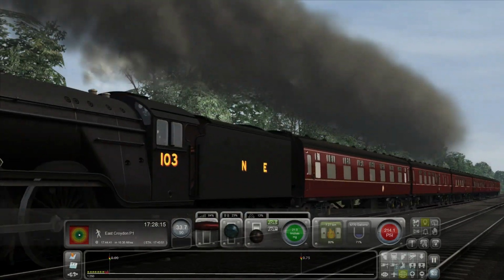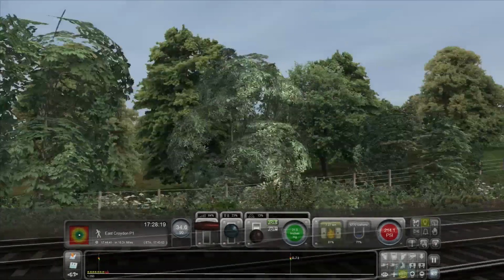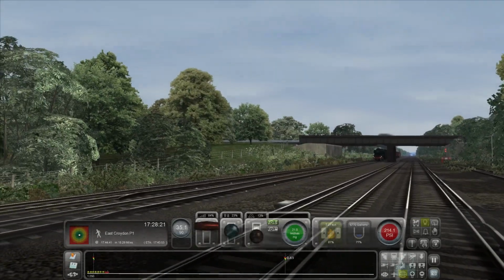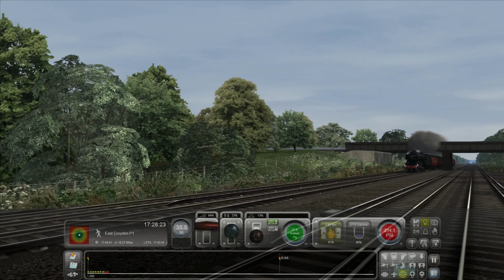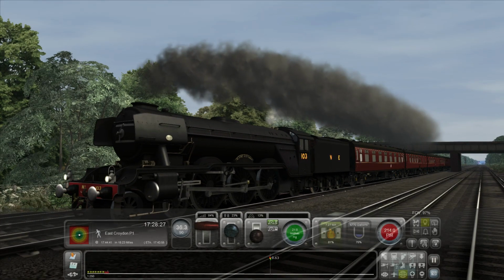I really don't. Damn it. This is what happens if you take screenshots and you don't pause the game. You end up chopping the buffers off. Yes, you chop the buffers off. Right. Let's try that again.